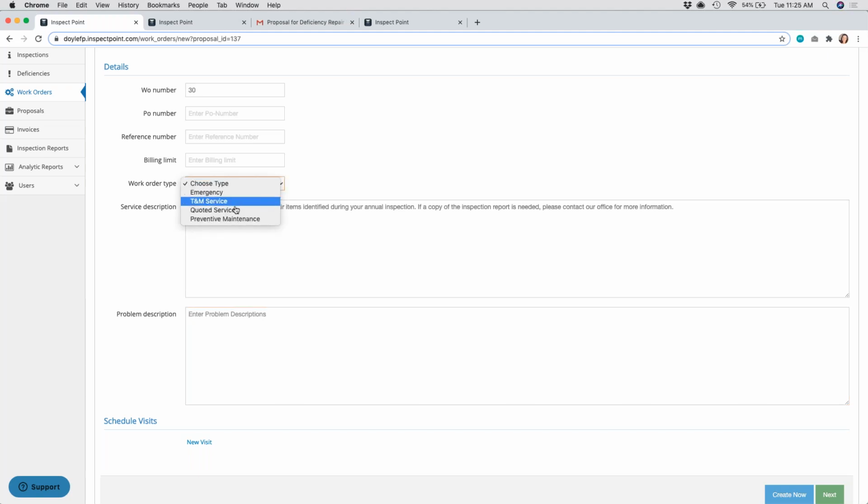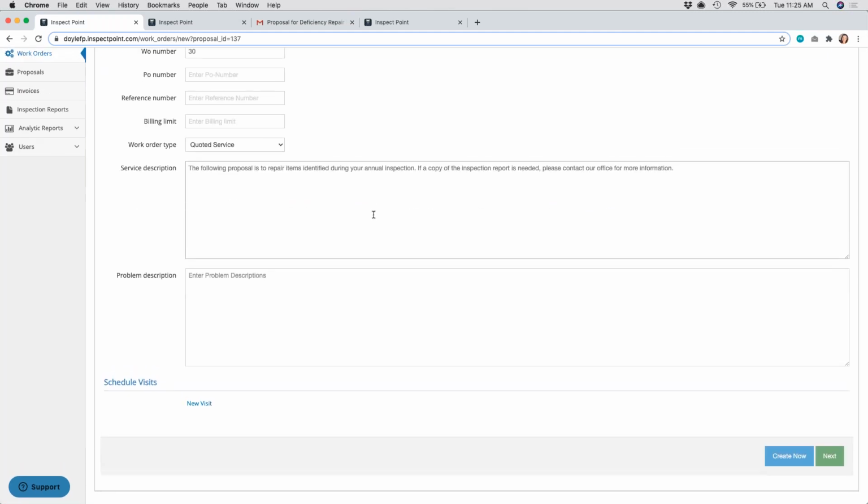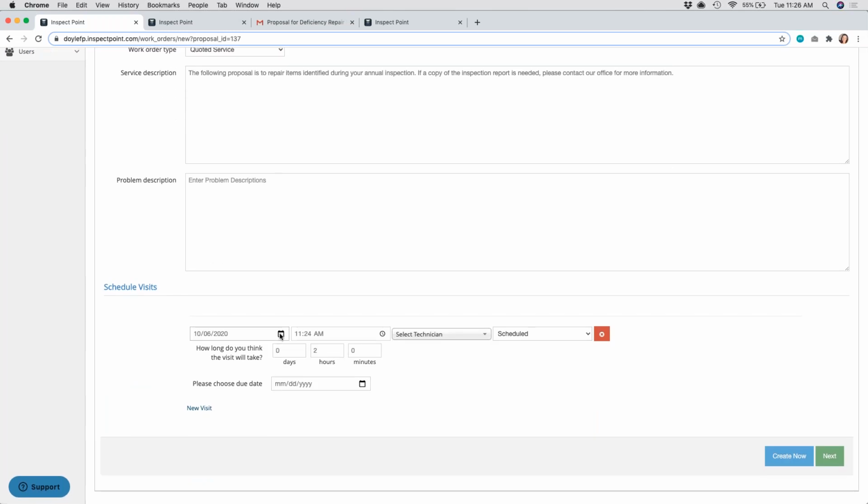Work order types are set by you during your onboarding process. So I'm just going to keep this as the quoted service. Once again, I can look to see what my high performing services are, how many I have, how many emergency calls, etc. Since I know someone that's able to go out right away, I'm actually going to create the service visit for this work order right now.